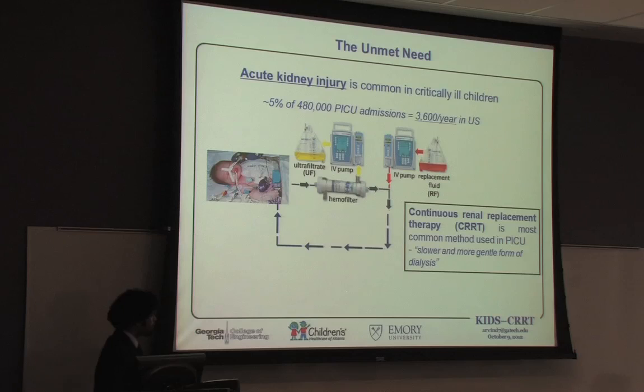A slow, gentle form of dialysis, continuous renal replacement therapy, is preferred by many clinicians to treat these patients. The therapy is essentially: you cannulate the venous side and get blood out, pass it through a semi-permeable artificial hemofilter that removes the ultrafiltrate, basically your urine, and through a pump, and then you send it back into the patient's bloodstream. It's common to infuse replacement fluid into the returning bloodstream to hydrate the patient after removal of the ultrafiltrate. Balancing these two is essentially the mathematical problem here.